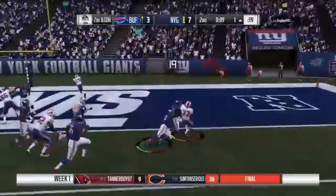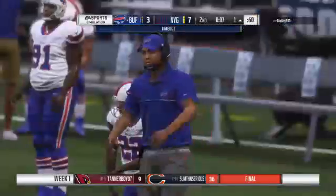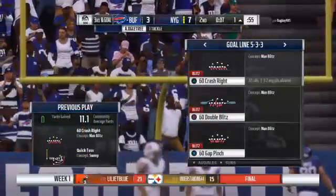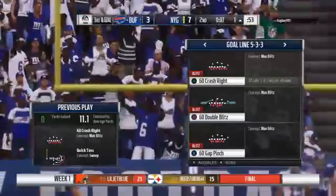He's going to get it running right. Looking for a crease, can't find one. Stopped at the line of scrimmage. Now a timeout. 7 seconds left in the first half.